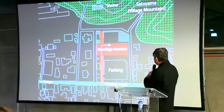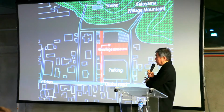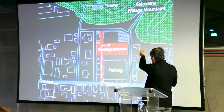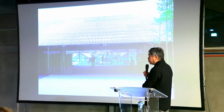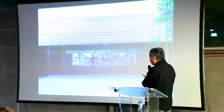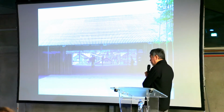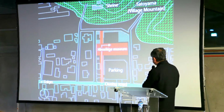And the goal of this project is to bring people's hearts to the mountain. And then I cut the building like that, to connect mountain and village again. This hall is the most important part of the building, and it shows a new relationship between village and mountain.